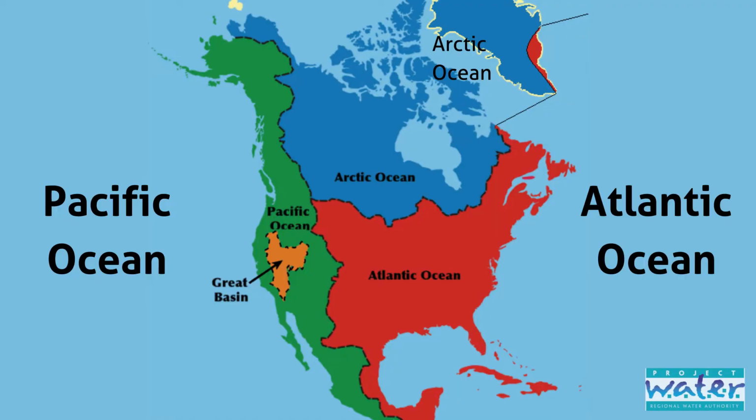If we want to look at watersheds on a large scale, we can take a look at this map. This is North America, and it's divided into 4 watersheds. The area that's shaded in red, which is a good chunk of the United States, that whole area of land drains into the Atlantic Ocean. The blue area drains into the Arctic Ocean. The green area drains into the Pacific Ocean.